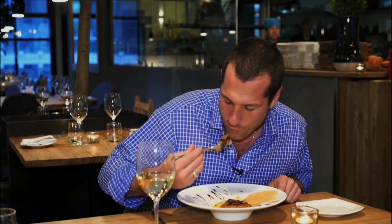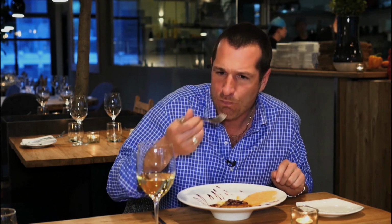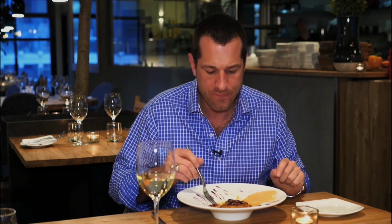Now I love the way this is done with a Parmesan crisp on top. Can you ever go wrong with a fried Parmesan crisp? But let's see, was this done to perfection? Beautiful finish on the outside, completely melt in your mouth, finished with a saffron risotto. This actually just might be one of the really cooler dishes that I had.